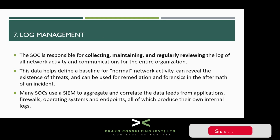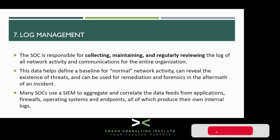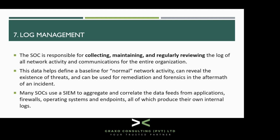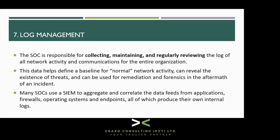Then after that, an attack occurred, you get the alert, you acted accordingly and bring the system back to its original position. Now the next step is log management. The SOC is also responsible for collecting, maintaining, and regularly reviewing the log of all network activity and communication for the organization. You have to collect the log and maintain it and regularly review it, and you have to transmit the information to the required department as well.